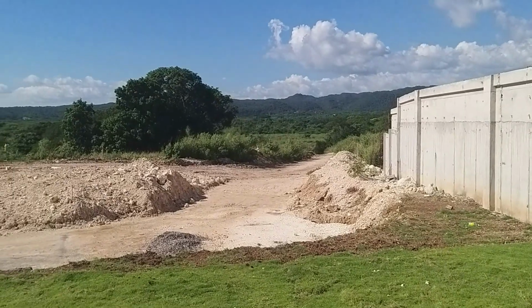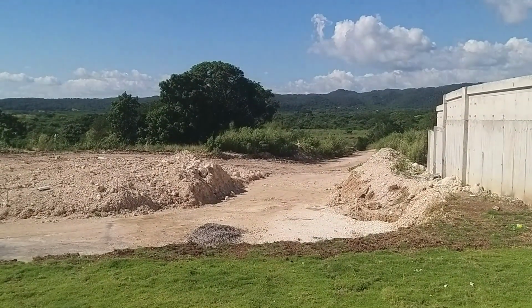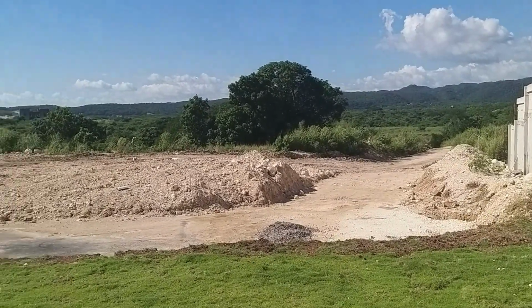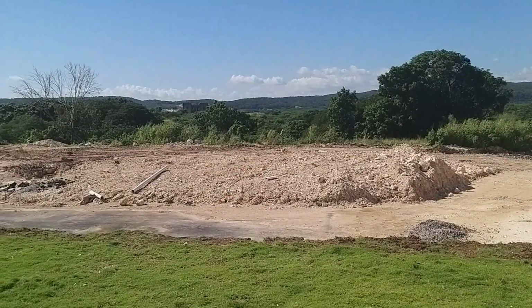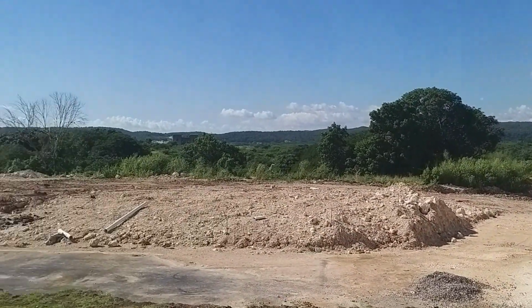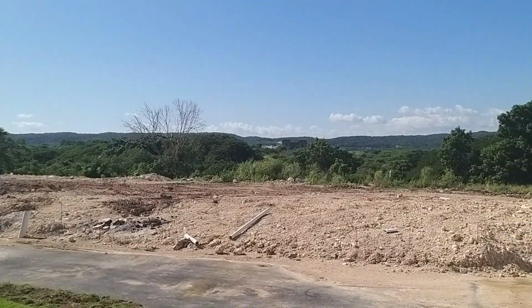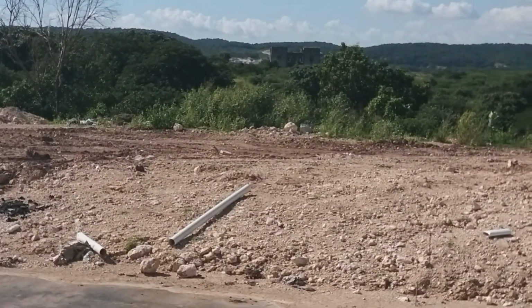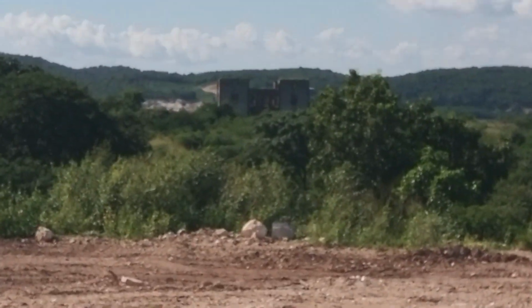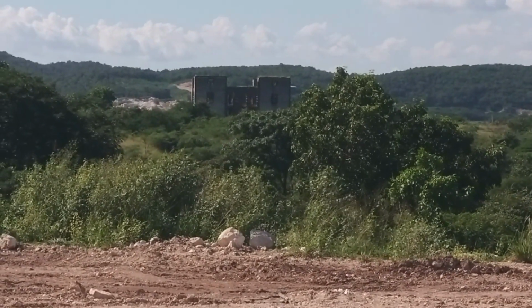And then lots of land, guys. One thing with Jamaica, our land will not run out anytime soon. So developments like this will keep on coming. There's still a lot of land. And I think that's the Colbeck Castle over there. So this is where the entire area gets its name from. The Colbeck Castle. There's some history behind that.